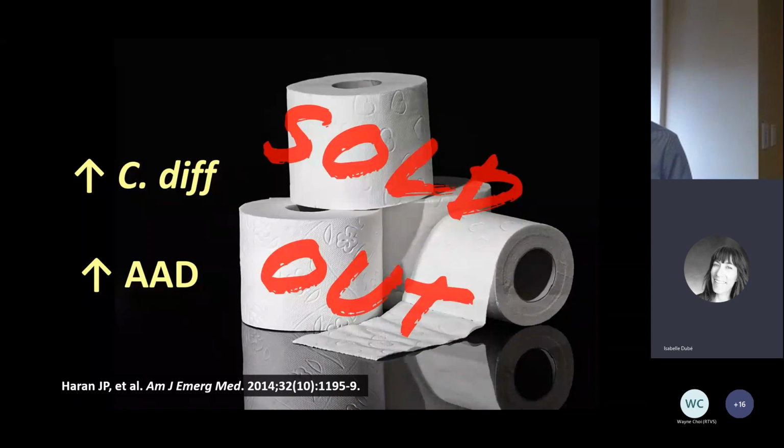I don't know if you ran into the same problem that we did in America when the pandemic first started, but we had a shortage of toilet paper, among other things. And I bring this up because even giving one dose of an IV antibiotic in the ED, like to get them loaded up before you send the patient home, actually increases their risk of getting C. diff or antibiotic-associated diarrhea within the next couple of weeks after they saw you, which would increase their need for using toilet paper, which is why I brought that up.